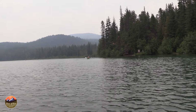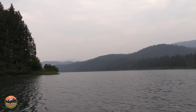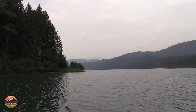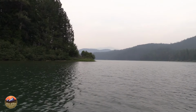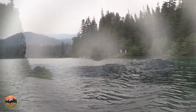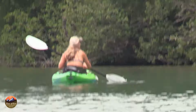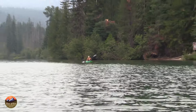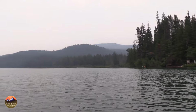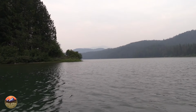Here we are at the mouth of the upper lake, Upper Priest Lake. You can just see how smoky it is right now from all the fires. It's actually not as bad today as it was yesterday, but it's still pretty bad. Now we just gotta find, see Heather up there, ditched me. Now we just gotta find a spot to camp. I think there's a little place next to a creek that we wanna go to, so we'll see.